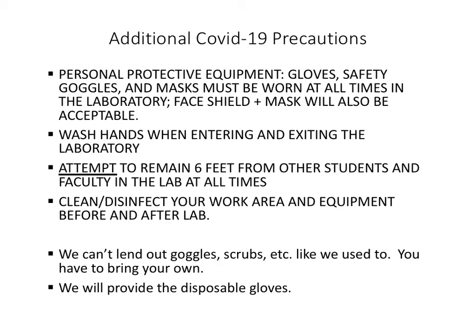In the past, we were able to lend out goggles and scrubs and things like that. We can't do that anymore. So you have to be sure that you have the proper lab attire and you have your safety glasses or safety goggles when you come to lab. For the gloves, of course, we can provide those.